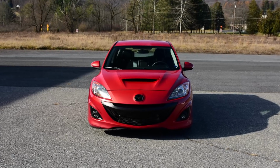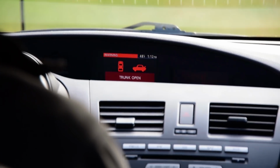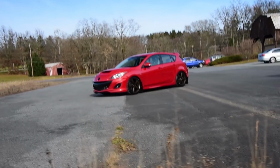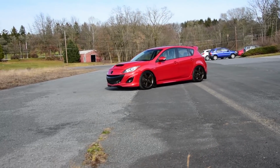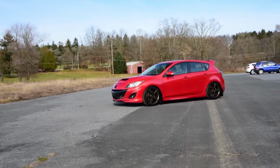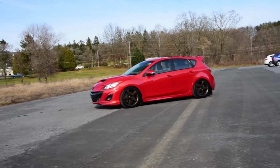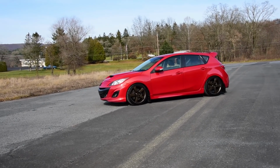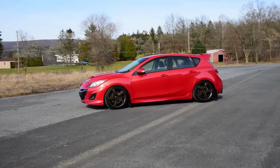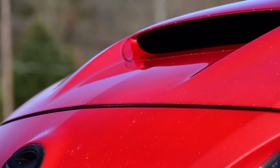2010 Mazdaspeed3. 2010, that was like 6 or 7 years ago, right? No, more like 11. Shout out to all the seniors this year, class of 2022. You're all in the 12th grade. So when was this car new? Wait, you were all in the 1st grade? An entire class of students went through their whole education since this car was new. And yet, the Mazdaspeed3 remains a dream car for many. Well, that's a testament to its cultural relevance.